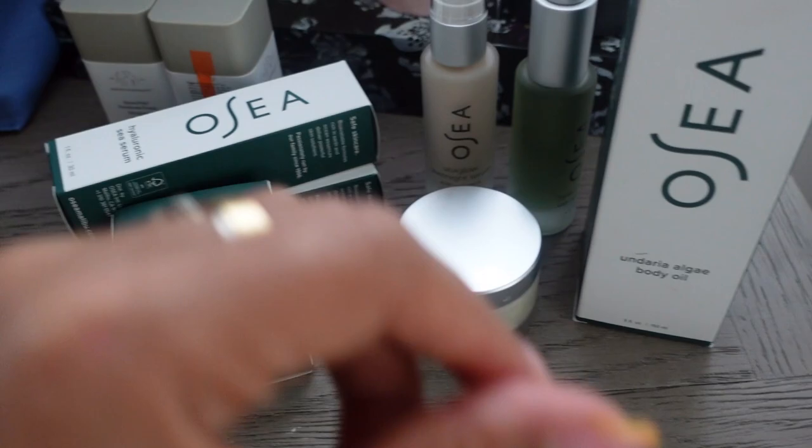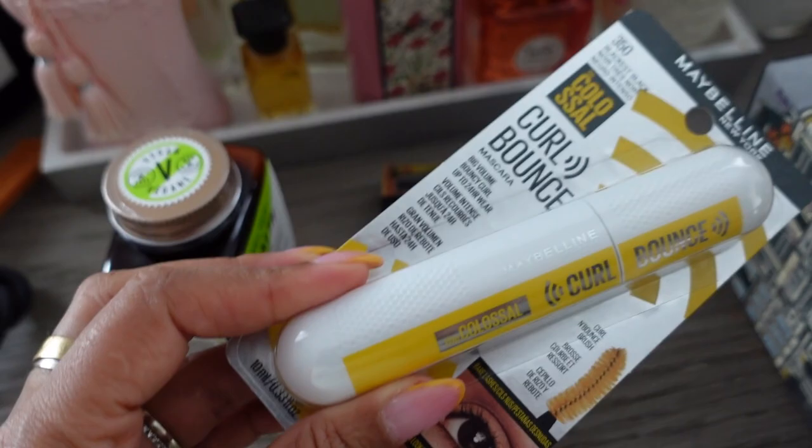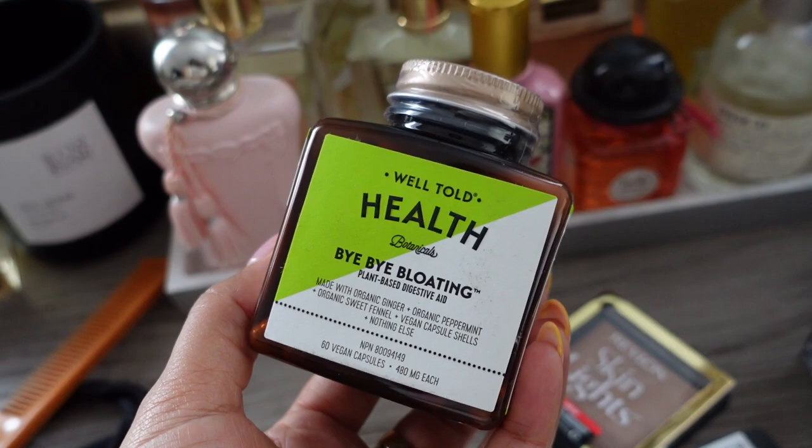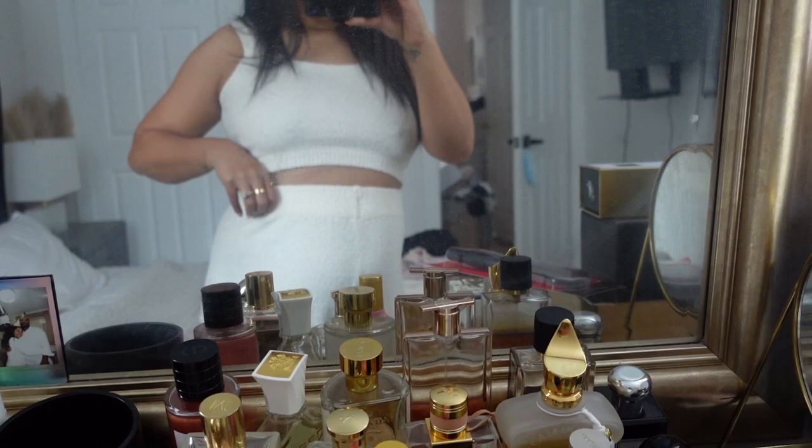And then I bought a few things from the drugstore the other day. This little mascara, a Revlon bronzer, and then I just got some bloating vitamins to help me with my bloating, because I feel like I'm so bloated when I wake up in the morning. Today it's actually not that bad. And your girl's been working out.